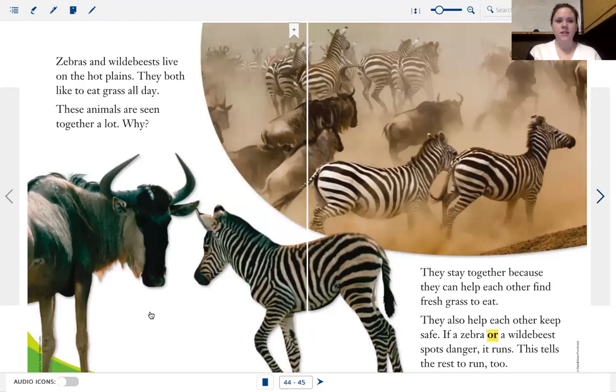Zebras and wildebeests live on the hot plains. They both like to eat grass all day. These animals are seen together a lot. Why? I don't know why. They stay together because they can help each other find fresh grass to eat. They also help each other keep safe. If a zebra or a wildebeest spots danger, it runs. This tells the rest to run too. So these guys both help each other find grass, and they both help each other stay away from danger.